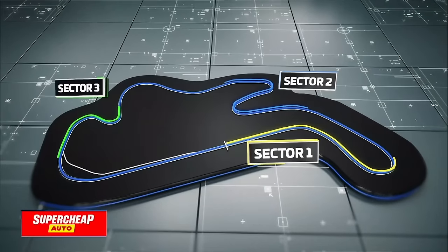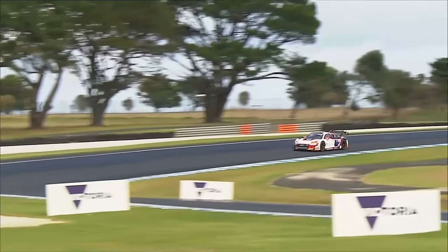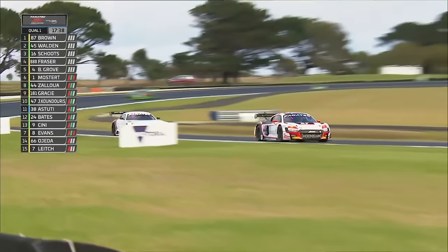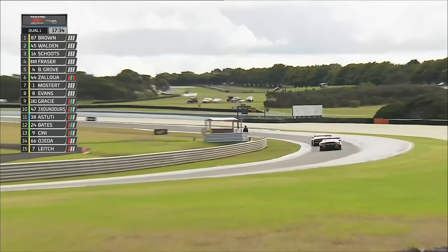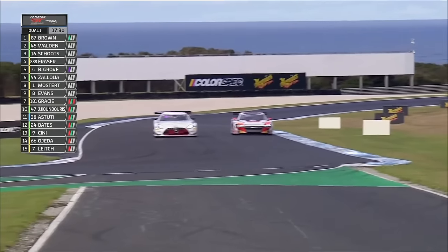And then they do it all over again, and in a GT3 car, just over a minute and 26 seconds, the anticipated lap times. But in practice yesterday, they were even quicker than that. They were almost 2 seconds beneath the existing race lap record here at Phillip Island. This is going to be a properly fast weekend.